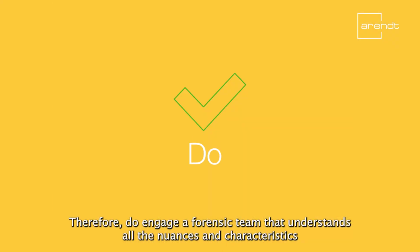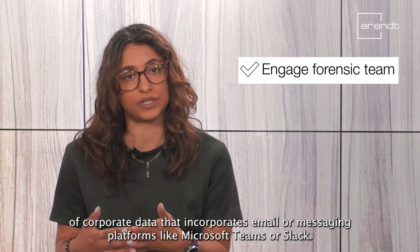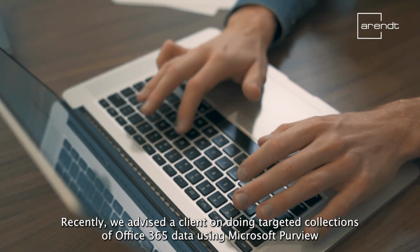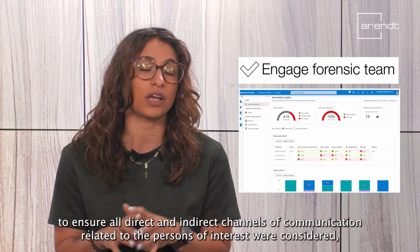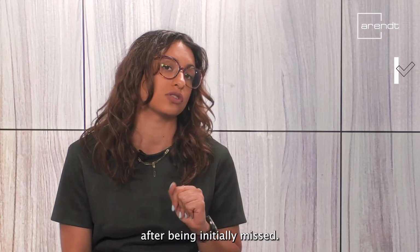Therefore, do engage a forensic team that understands all the nuances and characteristics of corporate data that incorporate email, messaging platforms like Microsoft Teams or Slack. Recently, we advised a client on doing targeted collections of Office 365 data using Microsoft Purview to ensure all direct and indirect channels of communication related to the persons of interest were considered after being initially missed.